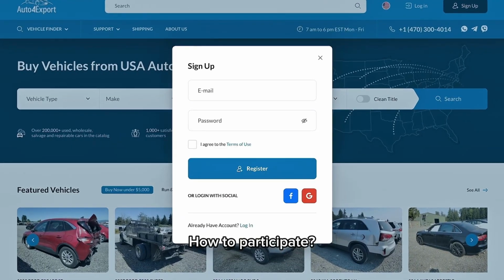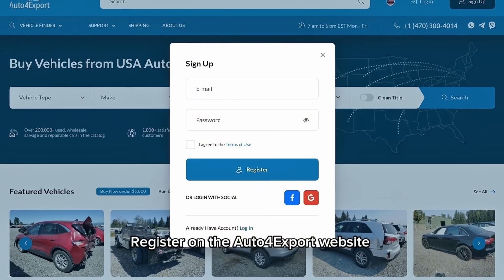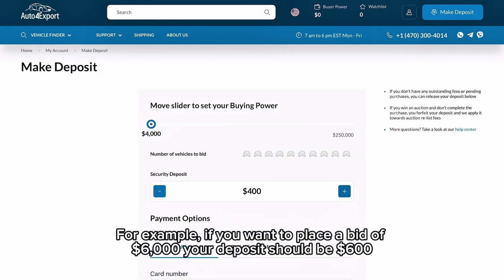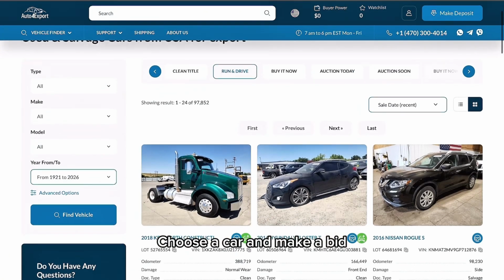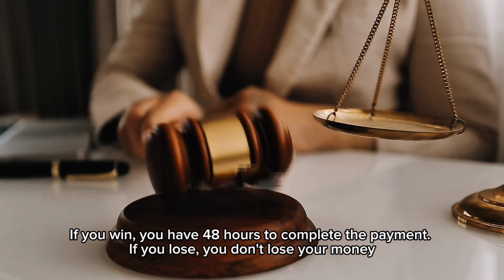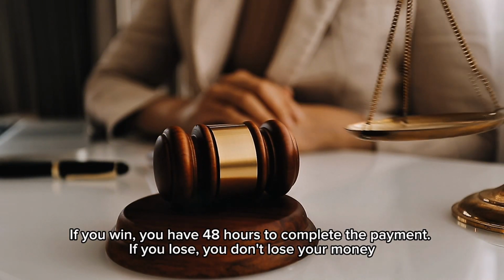How to participate? Register on the Auto4Export website. Make a 10% deposit based on your maximum bid. For example, if you want to place a bid of $6,000, your deposit should be $600. Choose a car and make a bid. If you win, you have 48 hours to complete the payment. If you lose, you don't lose your money.